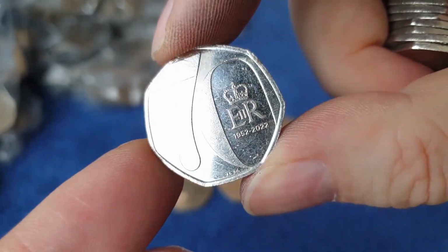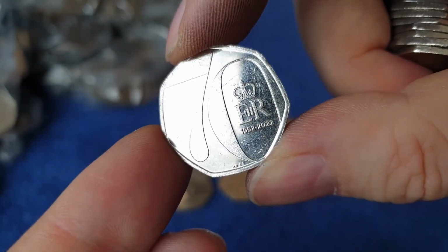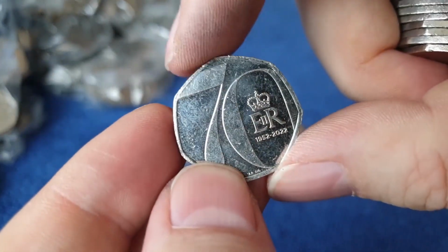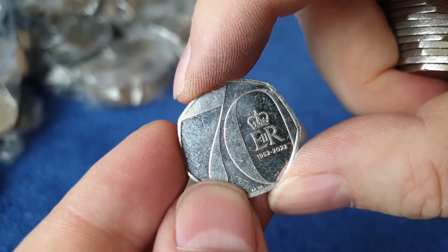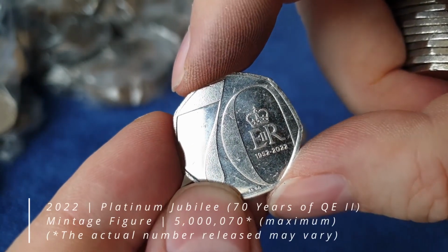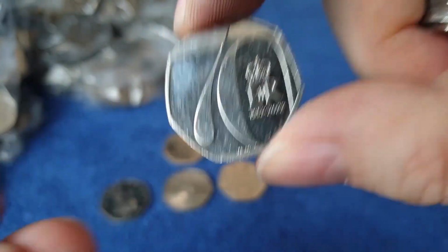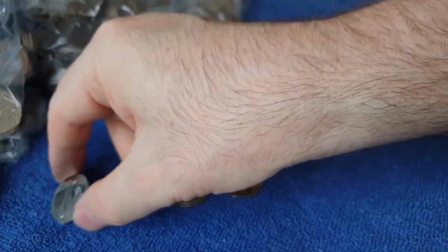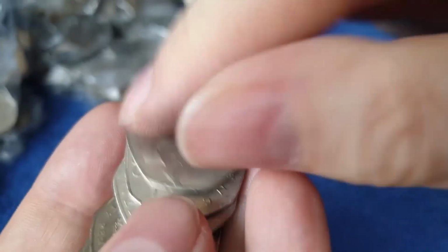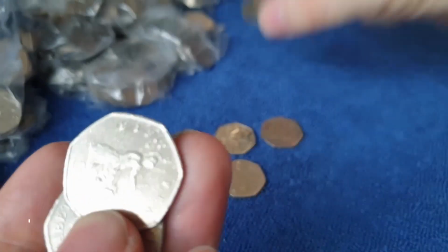2022 Platinum Jubilee. 70th anniversary of the Queen becoming the Queen. I don't think this is going to be worth keeping in the longer term, but you never know. We think there's going to be about 5 million in circulation, but we don't know for certain. It could be less. So, but we'll keep hold of them for the time being. There's a Roger Bannister 4-minute mile, very common coin.